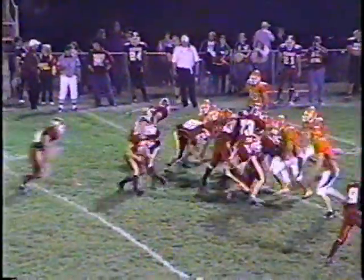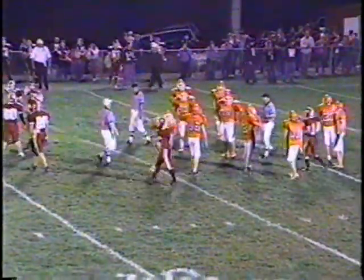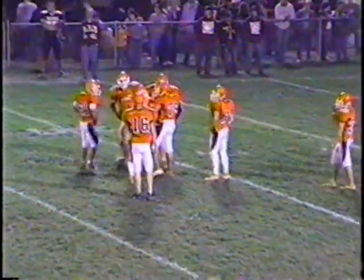Buckeyes trying to get off the field before the snap, and a flag comes in. And we're officials counting again, and I believe that's going to be on the Buckeyes. Too many men on the field. Oh, it's on Meigs.